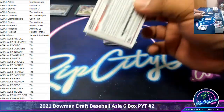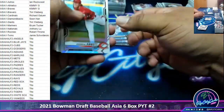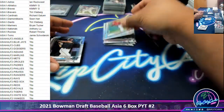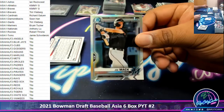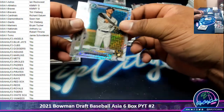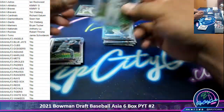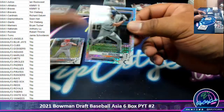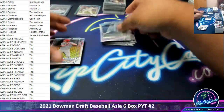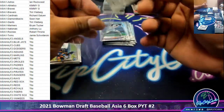We're about halfway through the break. About to finish the third box now, and I got three more to go. Abbott Reds refractor. Joe Mack, Marlins refractor. Mitchell, Brewers Asia, Green, Tigers Asia, and Myers, Phillies Asia.